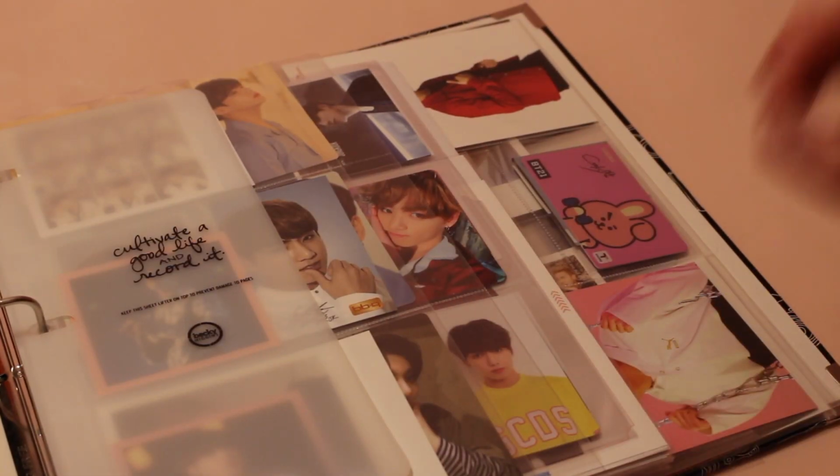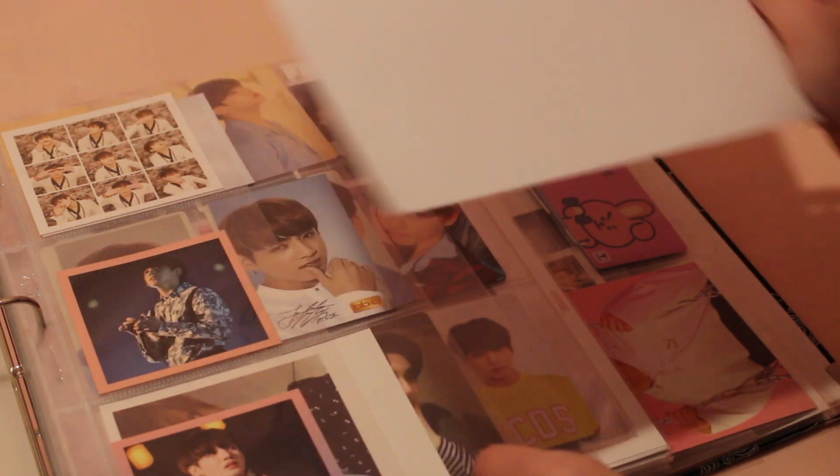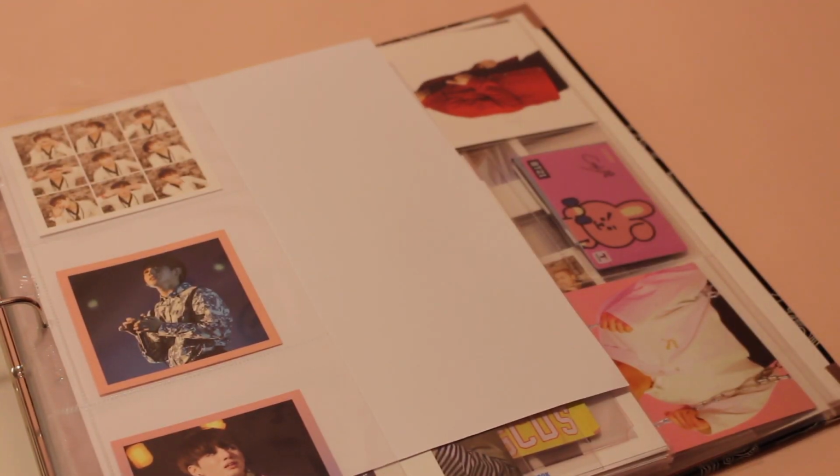So right now, I know it's a lot to take in because you can see every single sheet, so what I'm gonna do is use this handy dandy piece of A5 paper and stick them behind the photo cards, and that way we can actually see what I am trying to show you.